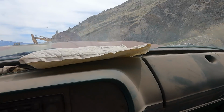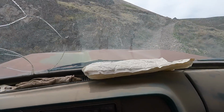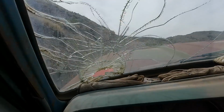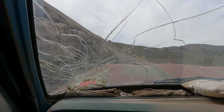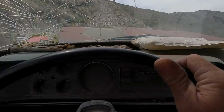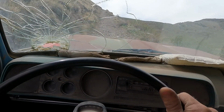It's going to be sort of hard. I was trying to hold the camera and steer going up, because this thing does not have power steering. So I just engaged in a lock mode. And get it in first. And up we go.